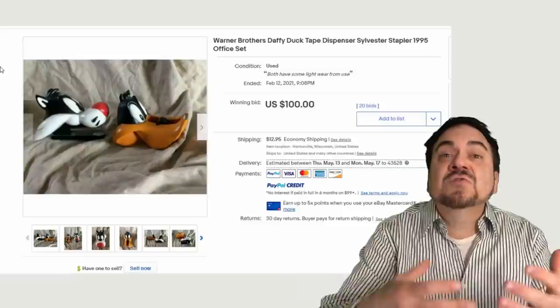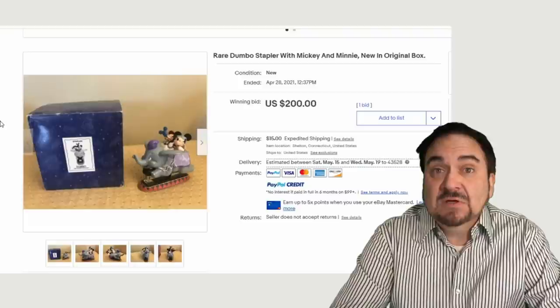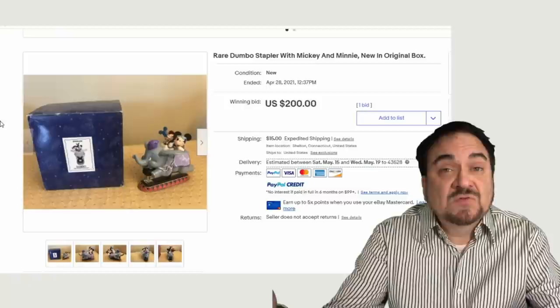Now, character-wise, most of the studios have some sort of stapler or tape dispenser, just like this stapler here by Disney. Disney has a whole line of these. There's a Mickey Mouse exclusive set. There's comic book-related ones as well. So just be on the lookout for these. They are out there. You may not realize the value on some of those.